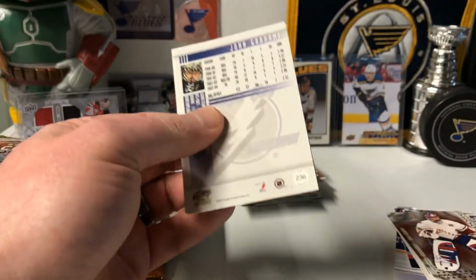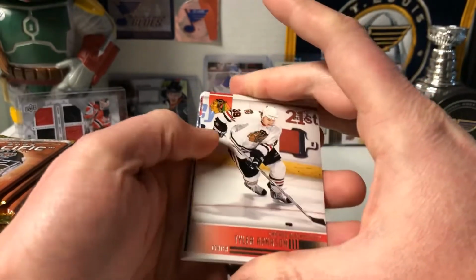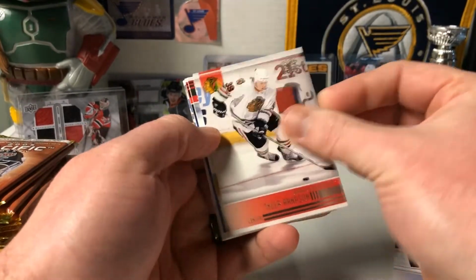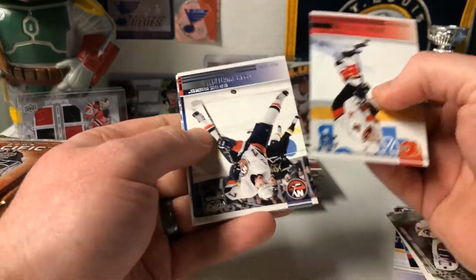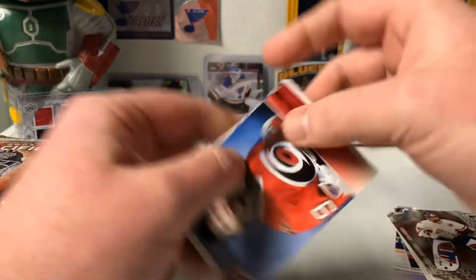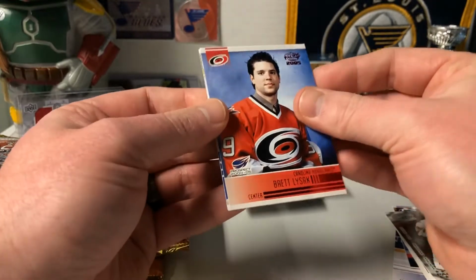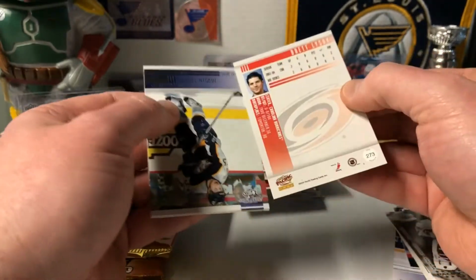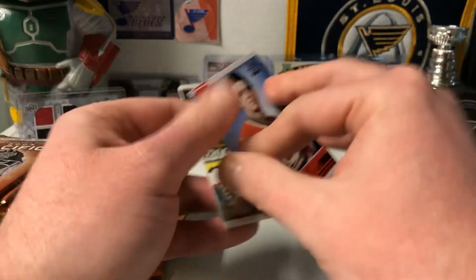Or you guys can just run this on 2 times, and then the bonus is you don't have to hear me ramble on either. Tyler Arneson, Jordan Leopold, upside down, Trent Hunter, Brett Lasik, like the eye surgery. 2 games, 2 penalty minutes, no points.